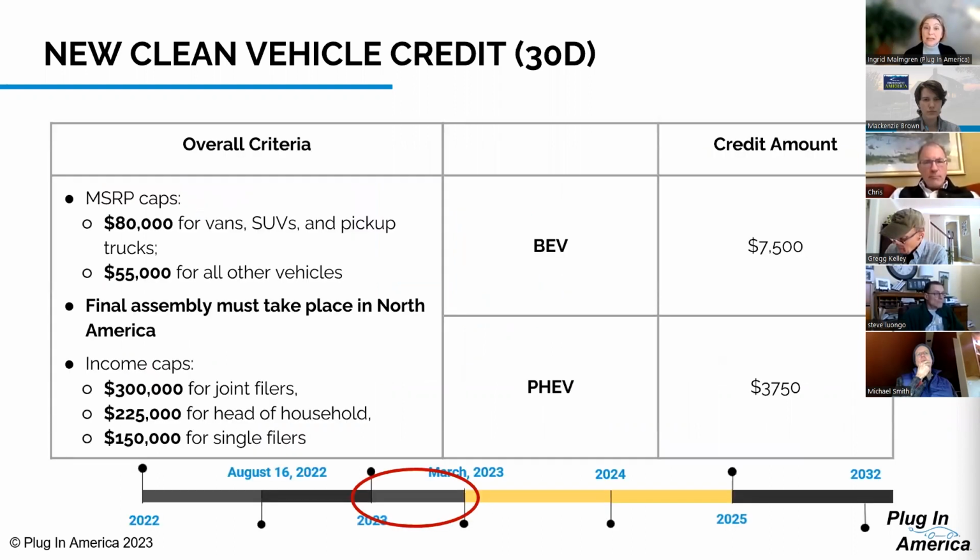So in summary, between January 1st and March, to be eligible for the tax credit, the taxpayer needs to meet the income limit and the vehicle needs to meet the MSRP caps and the final assembly requirements. For this brief period of time, the tax credit amount is based on the battery capacity, but expect this guidance to change in March.